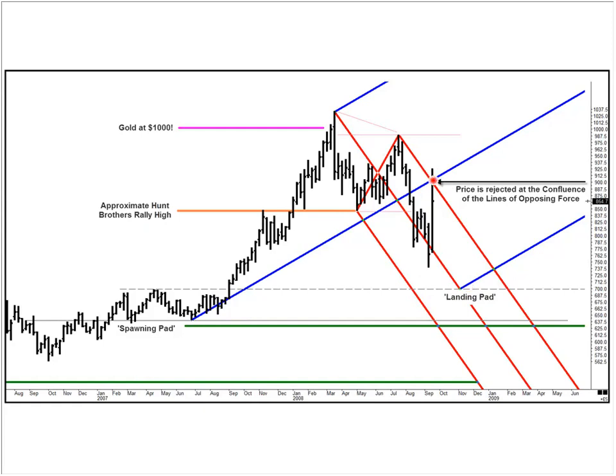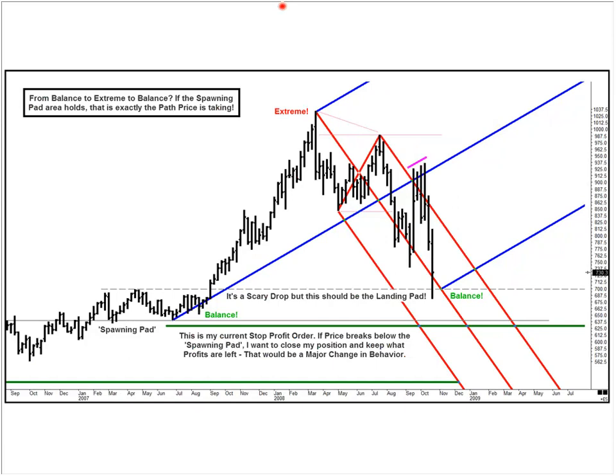How am I going to know? I'm going to know by the next bar. If the next bar heads up, the blue line probably is not meaningful. If this holds, the blue line is meaningful, and the red's still meaningful. Look at all the touches right at the median line on this blue.